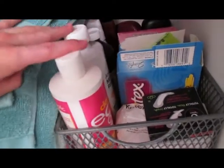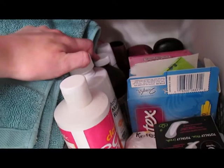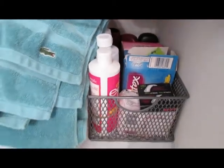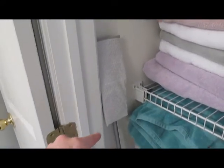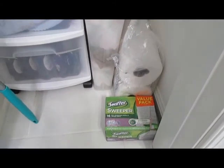We have stuff for when we get piercings, like mouth rinse, hydrogen peroxide, special mouth rinse, and then my old glasses. So that is what's on the last shelf. And then finally down here, oh, also I have our Swiffer right there, and it stays nicely. So I have the Swiffer little cleaning cloths down there.